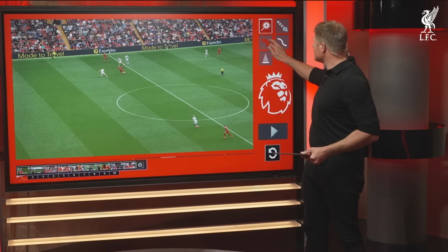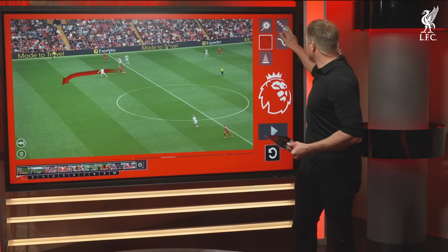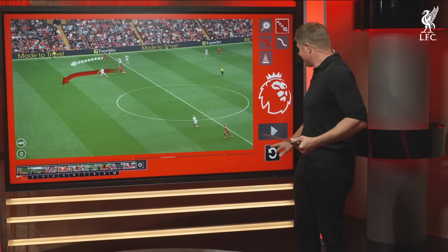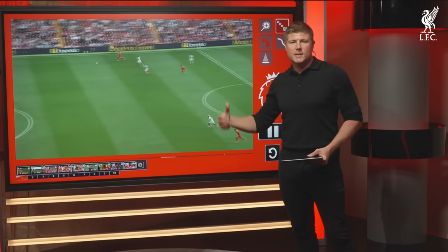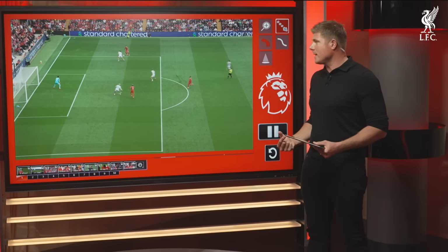And then it's about quality, isn't it? It's about Mo Salah playing that ball in there and Darwin Nunez making that run. Makes it look simple, but it's not. It's absolutely superb play from Salah to recognise, there you go, down the right-hand side, and then Salah's on his bike to try and maybe get the next one.